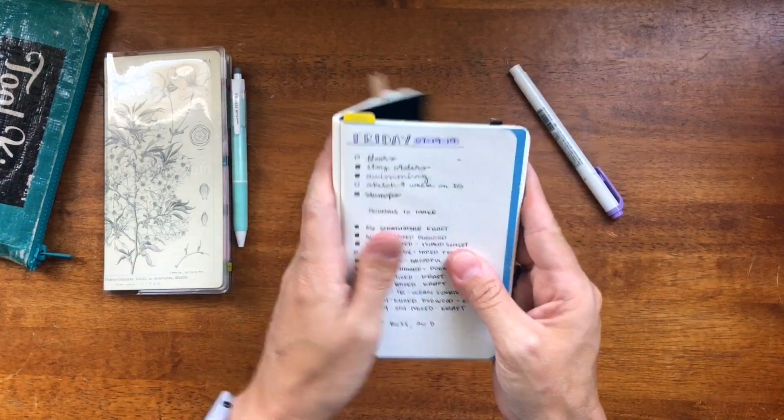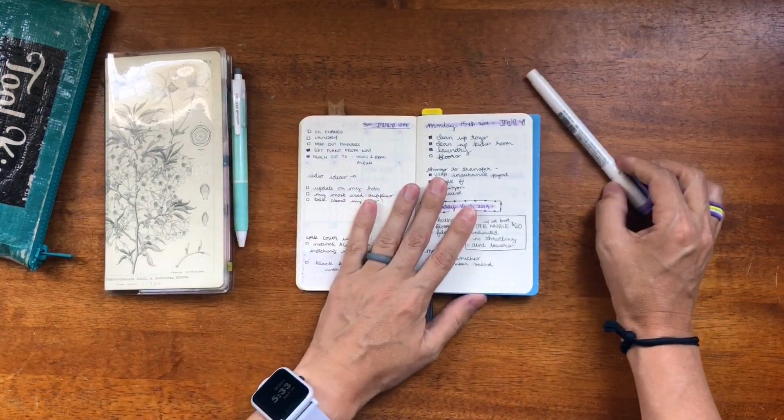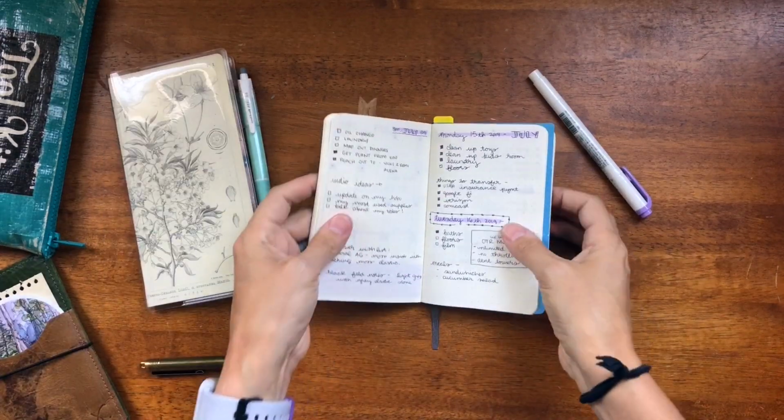I have never read The Bullet Journal Method by Ryder Carroll. I don't normally follow One Book July, but it just so happens that I'm doing the same thing they're doing, kind of thing. Yeah, so this is what I'm doing now.